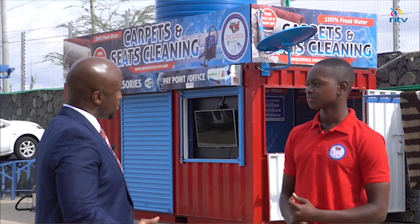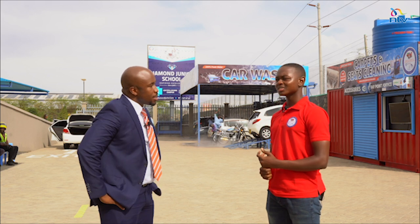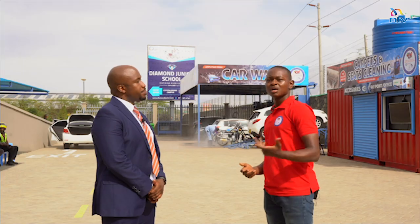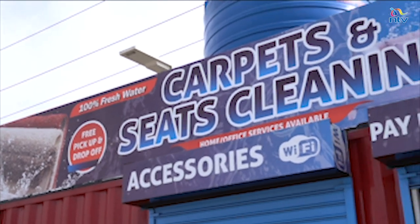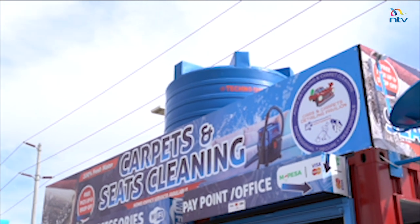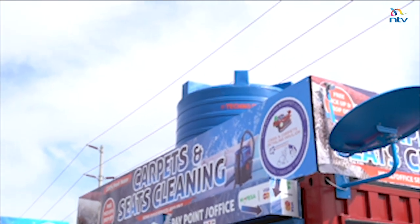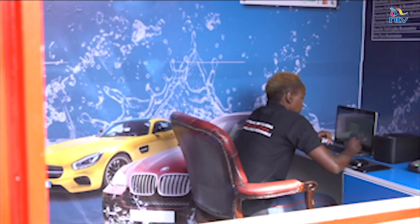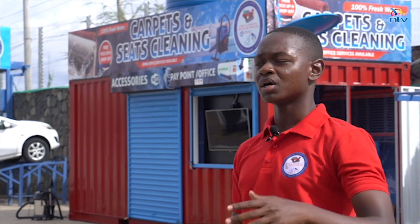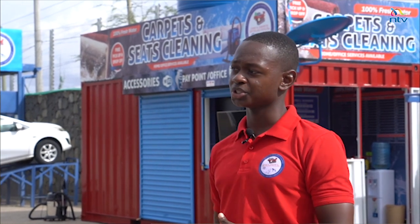Interesting. What informed your decision to come here? Honestly, it seemed like a very strategic spot to place a business, considering there are already some customers here. It's easily accessible, with people from all over, from Nairobi. Especially because of Mombasa Road, you can come through the mall, and as you're shopping, you can have us wash your car.